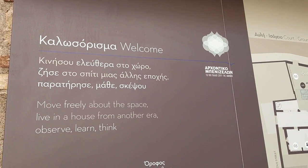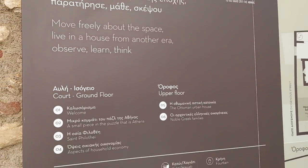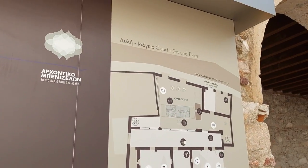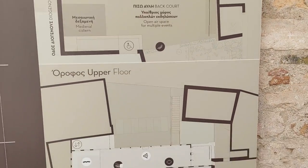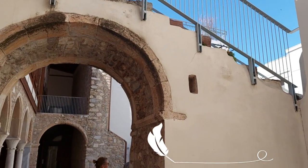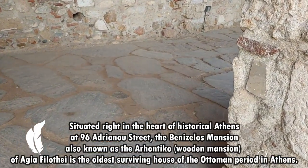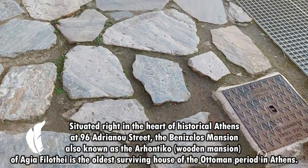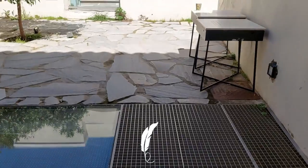Welcome. Move freely about the space. Live in a house from other era. Observe, learn, and think. So, ayan yung makikita natin. So, ayan. So, dito rin yan sa block. So, first entrance. Yung entrance niya is donation. So, kayong bahala kung magkano yung ibibigay nyo.